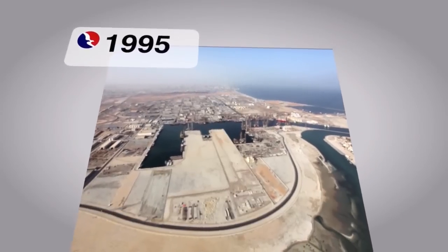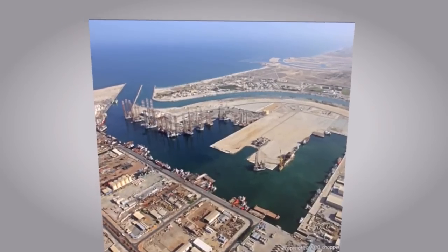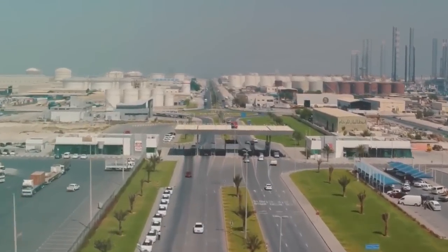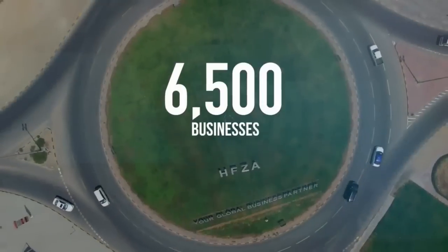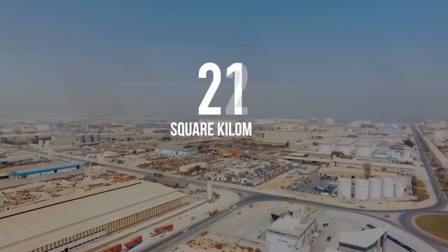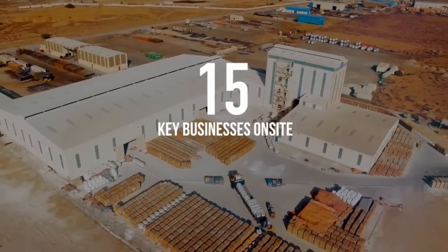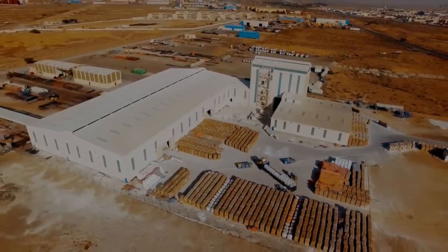It all started in 1995 with the Free Zone looking after a handful of companies. But fast forward to 2016, and we now accommodate more than 6,500 businesses across 22 square kilometers and provide more than 15 key business services and facilities on site.